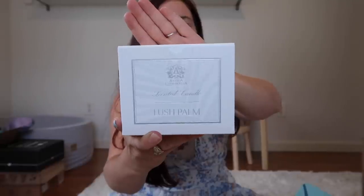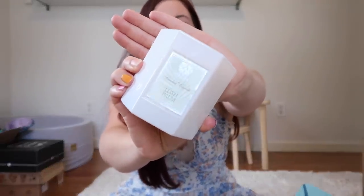So here is the little pamphlet. Tells you again about all of the products and the price points. I will save that for after. It looks really good too, it looks really nice. So let's start off with product number one, Antica Farmacista. Sure, I pronounced that wrong. This is the Lush Palm Intoxicating Green Floral. I think that this might be a candle. Let's see, very pretty packaging. Yeah, I'm pretty sure this is a candle because I can smell a very strong scent. Ooh, it's so pretty looking. Oh, and it smells so good. It smells so, so good.